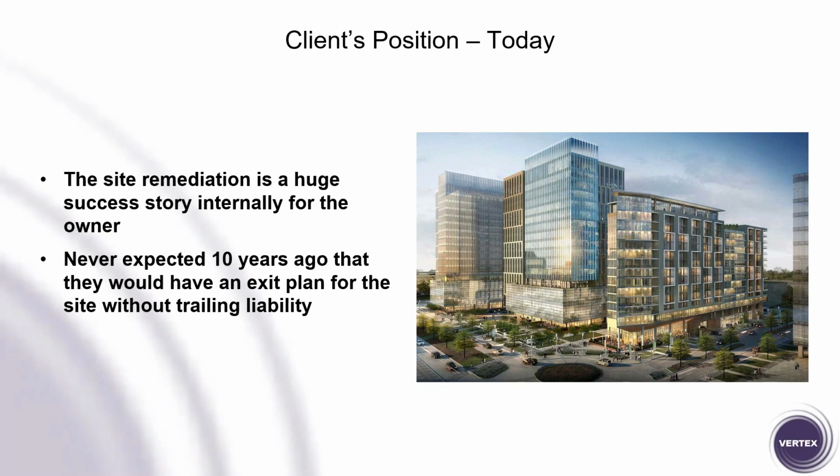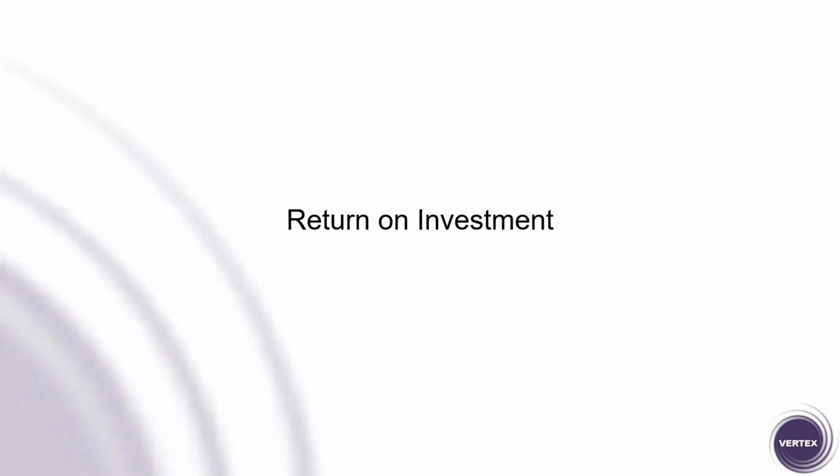One of the vice presidents there told me that 10 years ago, they had no exit plan. They would have never thought they could get out of this property without significant losses and trailing liability. But now that the site is in its current environmental condition, it's marketable and it's worth market value. So that's very important for them.